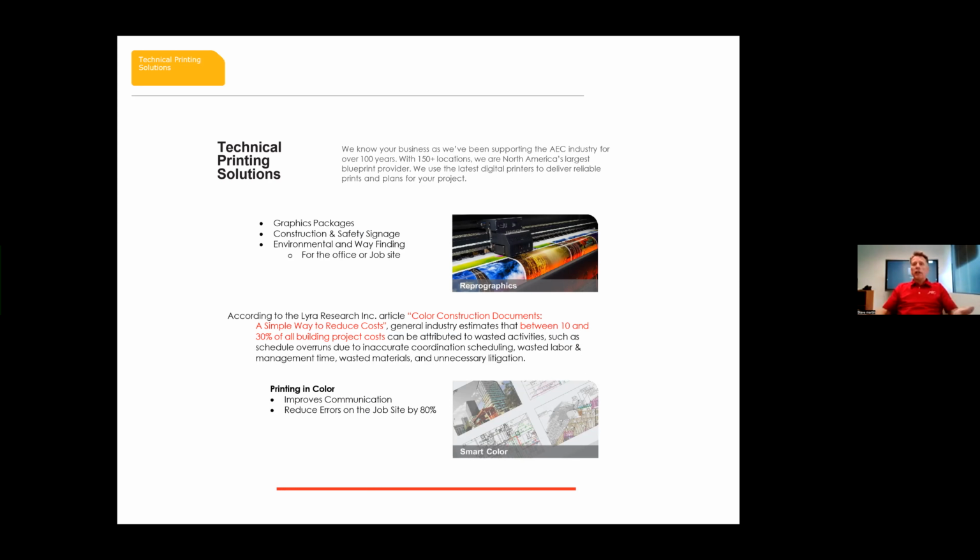So if you have a $100 million project, you're looking at overruns of $10 to $30 million. That's a lot of money. And the next couple of slides I show are going to show you how you can reduce those costs significantly just by using the digital technology that's out there for the construction industry. So the first one is really simple. When people printed their drawings for eons, people chose black and white, because if you had old printers, old plotters, they printed black and white or color, but the color was very expensive.